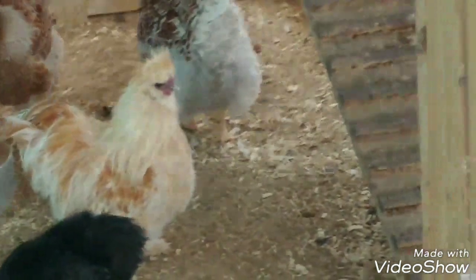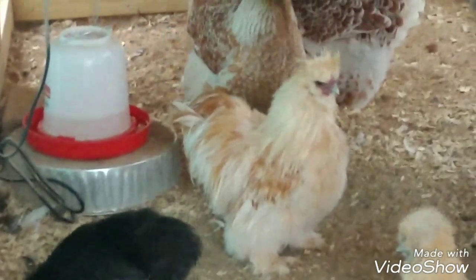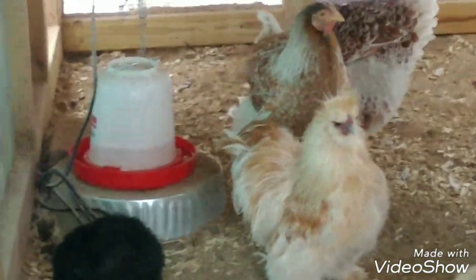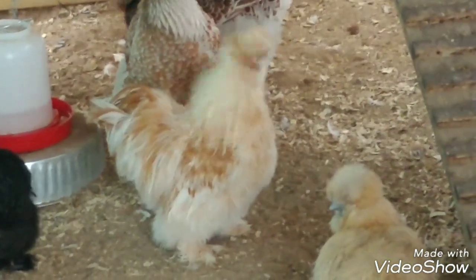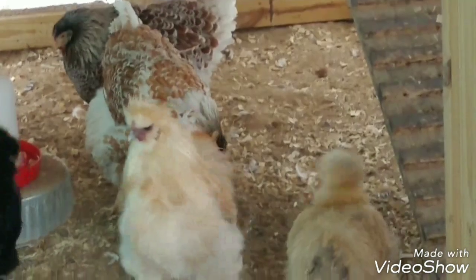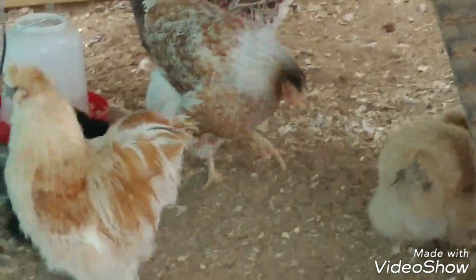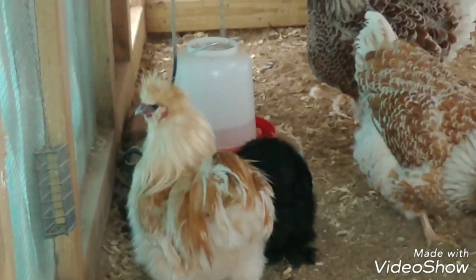So again, I introduced my mottled bantam cochins when they were about 2.5 months old. And I didn't have any fighting. Everybody has gotten along really, really well. The only time this has not worked out for me, that my roosters did not accept them, is when I try to introduce older roosters.